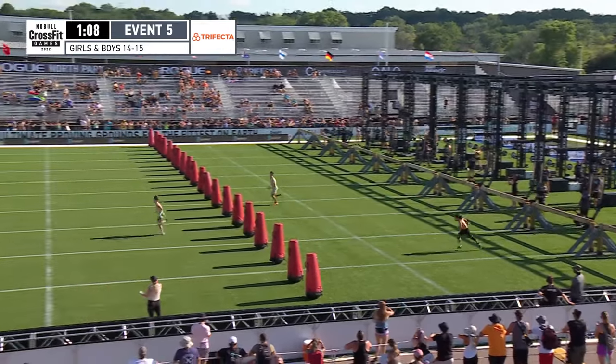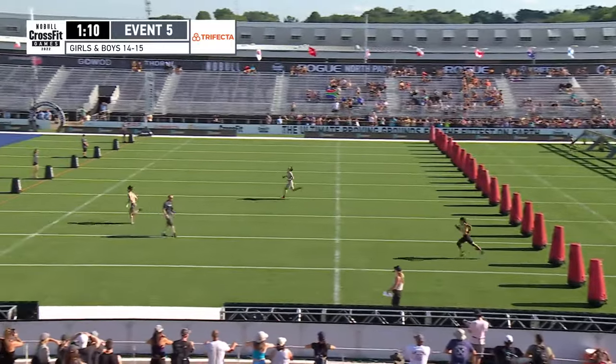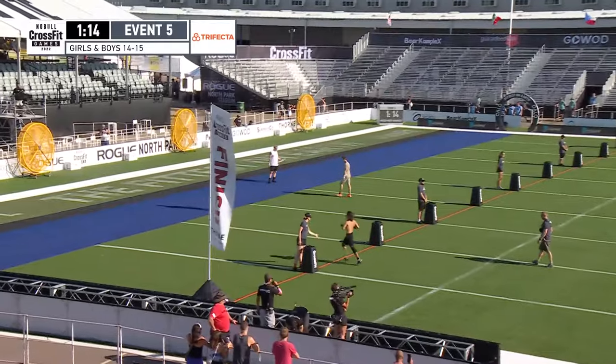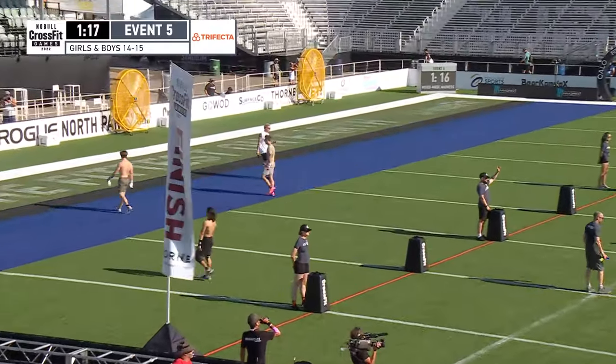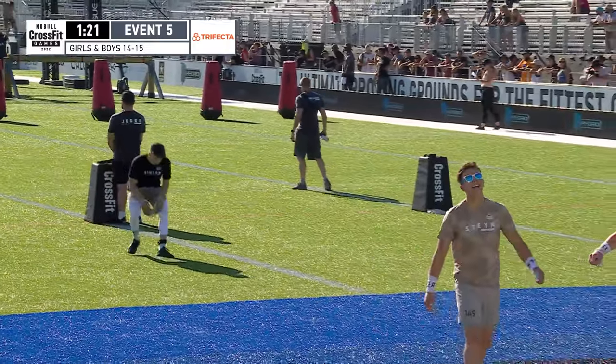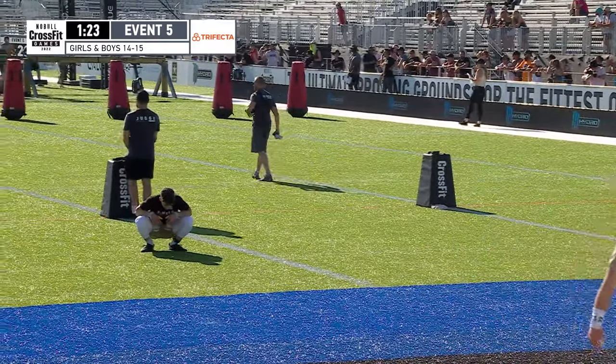Well, you're looking at lanes 11 through 20. Here we've got the 14 to 15-year-olds, the boys' side, and quickly in 1:12, you'll have the muscle-ups done for three of the athletes and already through the course. They'll have 4 minutes. That's Stein, who is through. Simpson right behind him as well.